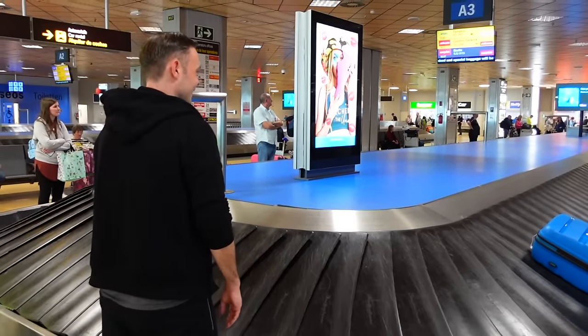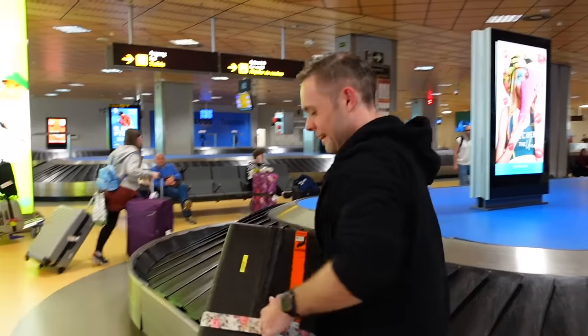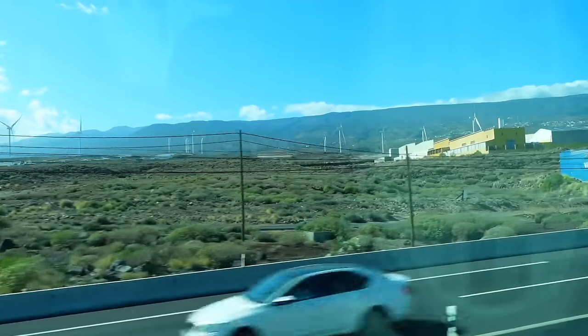Woohoo! First case secured. Last one! Cases are all here. So we're just waiting for our transfer now to the cruise. We've got all our bags and we're in Tenerife! It does feel warmer, but it is a little bit windy. You can see in the trees. But yeah, very excited to get to the ship and to see it for the first time.